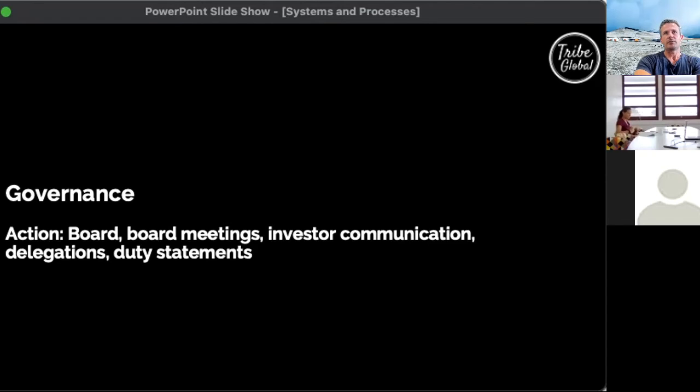The last two here I've got are procedures and documentation. One is delegations and one is duty statements. Duty statements just means like a position description. It's a bit different in the sense of duties, for example, of a CEO. What are the duties of the CEO? You could include in that for your board members their terms of reference, which is just another way of saying what are the directors' expectations? What are they doing?